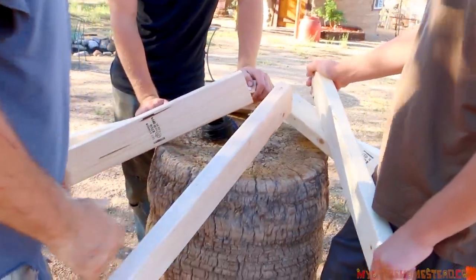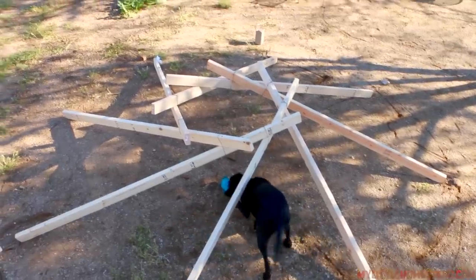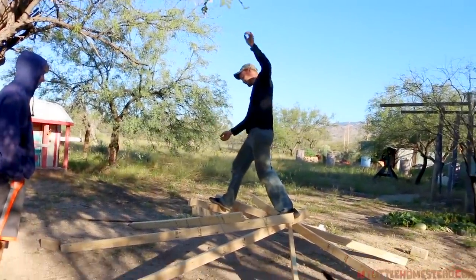Yeah. I think this will work pretty good. Dad is using an excellent method of attachment. All right, there it is. And it was strong enough that one of us got up there and stood on it. So it's very cool. Break it. Gosh, that is amazing, guys.